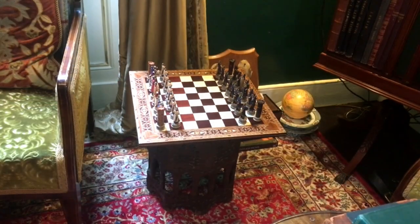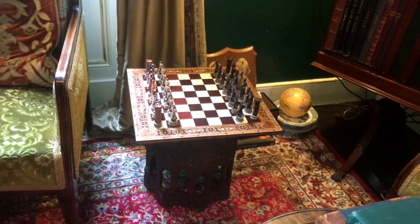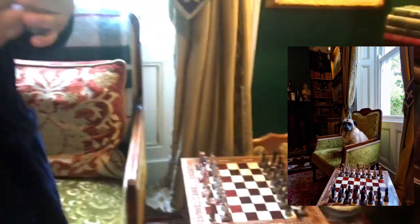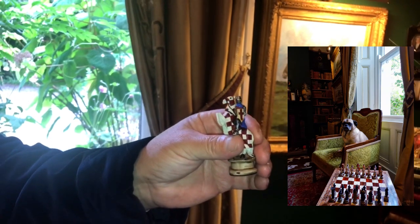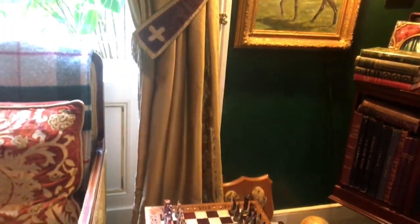So here we have a chess set, a beautiful mother of pearl inlaid chess set with all hand-painted individual pieces. And I'll just show you one. It's Scooter's favorite thing to play in the library. He's a very sore loser and he often gets very frustrated whilst losing to whoever his opponent is.